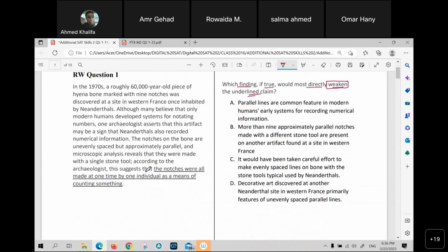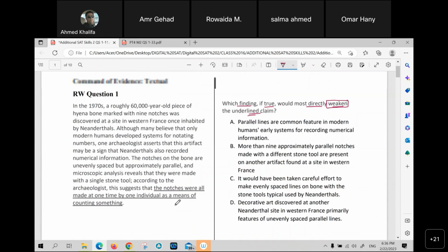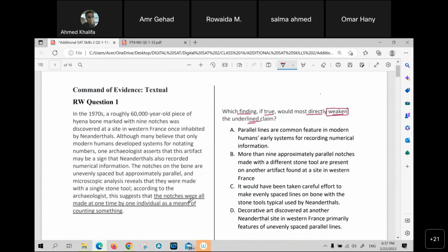Look at this one. This suggests that the notches, like signs, were all made at one time by one individual as a means of counting something. That was the underlying part. And we need a finding that, if true, would directly what? Weaken. As we said many times, let us break down.